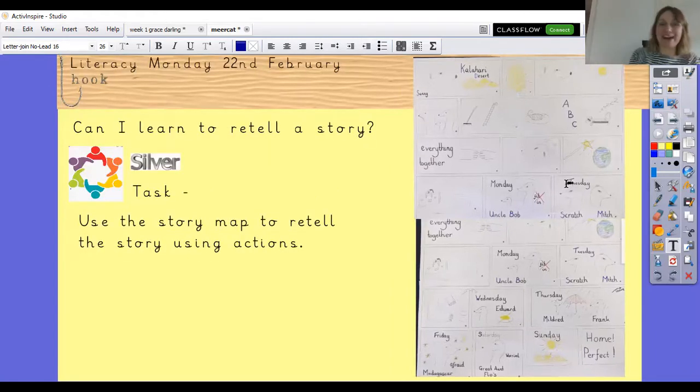So here are your jobs for today. This is your task. So for Silver, I would like you to use the story map, which is here. So you can pause on this screen and have a go at retelling the story using actions yourself. You can use my actions or you might change them and do your own. It's easier if you're stood up when you're doing it, to reach your toes when you are doing the itchy feet bit. That doesn't mean that his feet are itchy. That phrase means that he wants to travel somewhere new.